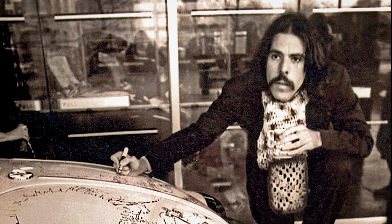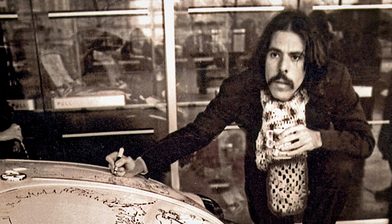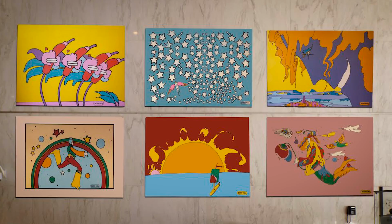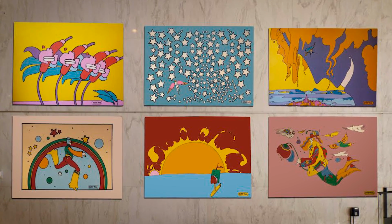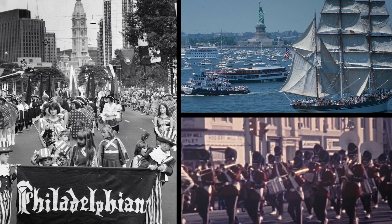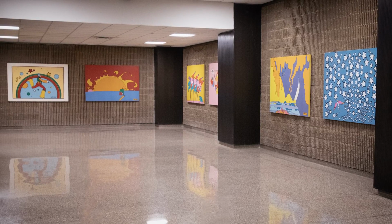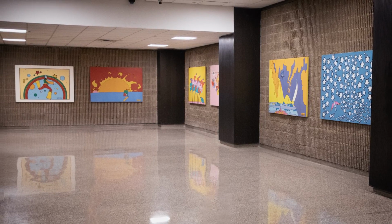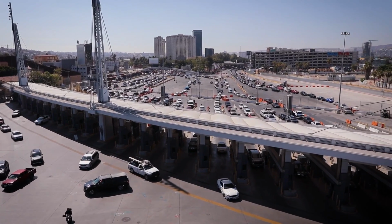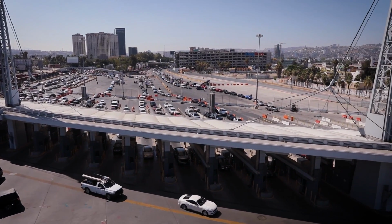In 1974, the General Services Administration commissioned American pop artist Peter Max to create 7 original paintings as part of its contribution to the U.S. bicentennial celebration. These paintings would be reproduced as more than 200 large screen-printed wooden signs to be installed at U.S. border stations along Canada and Mexico.